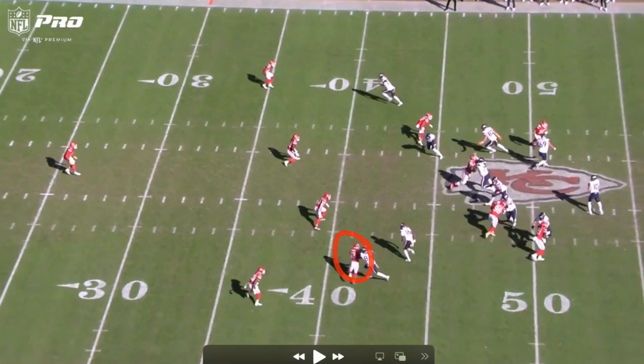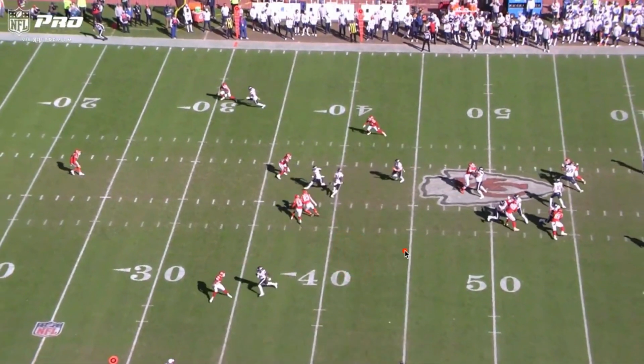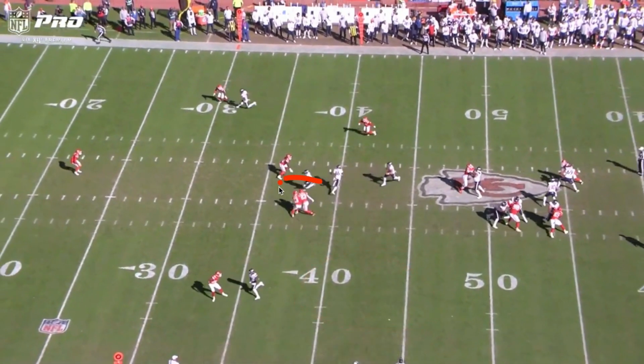He's kind of running through this, runs over, and so completely vacates the underneath zone on this side of the field. To make matters worse, he and Tranquil run into each other. Tranquil's trying to man his zone here, and Nazeeh is trying to run through it to run with Troy Franklin.